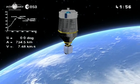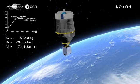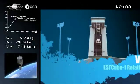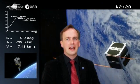Over to Mart Noorma now, the mission director for ESTCube-1, for a look at the first Estonian satellite. ESTCube-1 is a one-unit CubeSat whose mission is to demonstrate advanced centrifugal tether deployment in low Earth orbit. This is the first step towards development of a novel spacecraft propulsion system for space debris mitigation and interplanetary space flight called the electric solar wind sail.